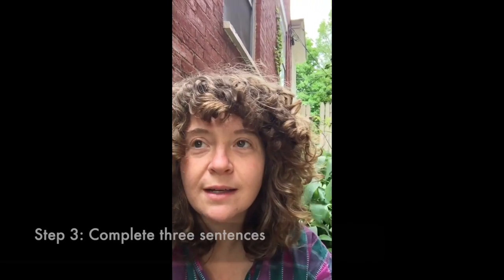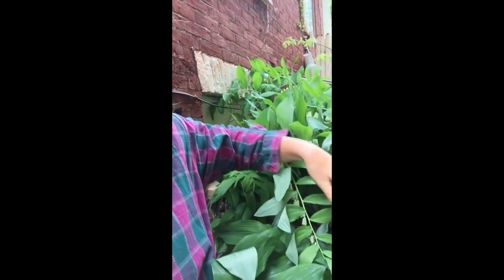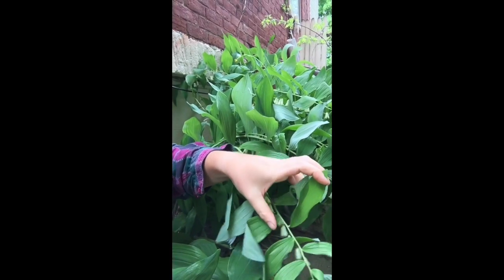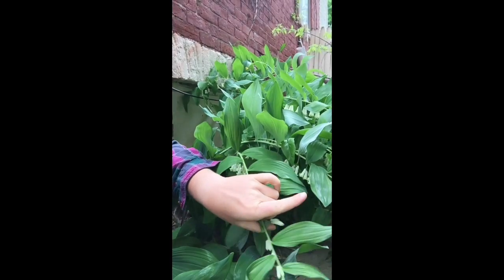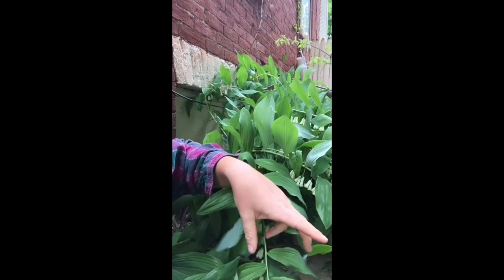So as you're filling out your nature journal this week, we're going to have 3 sentences that you are going to complete. The first sentence is, I notice. So you can write the answers, you can draw them and sketch them, but you're just going to make all of your observations. You can talk about color, you can talk about size, and I don't always have a ruler with me, so maybe I'll say it is as long, let's see, this is actually longer than my pointer finger.